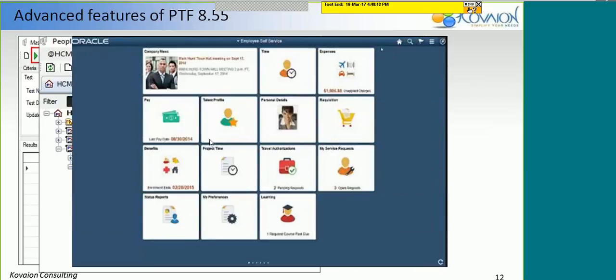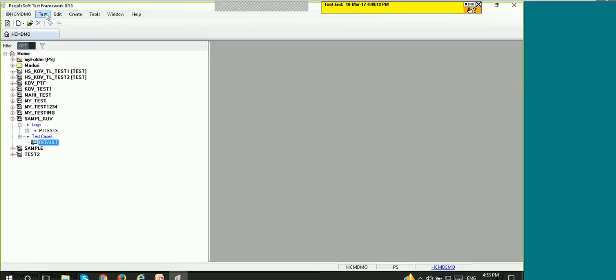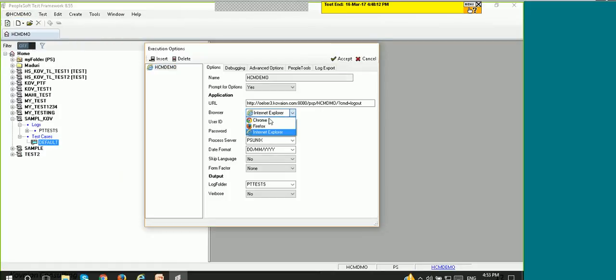The advanced feature of PTF 8.55 enables us to do testing on fluid pages. And then next, in the execution option, we can select multiple browsers. I have shown you at the time of the live demo, we can select the multiple browsers, whichever we want to use at the time of recording, select the respective one and then accept.